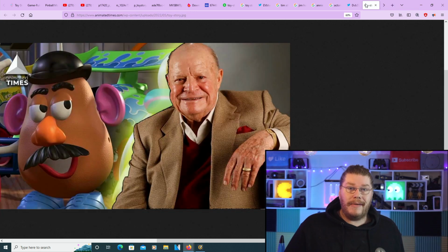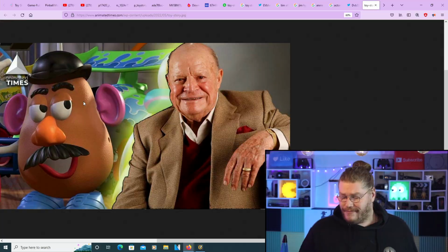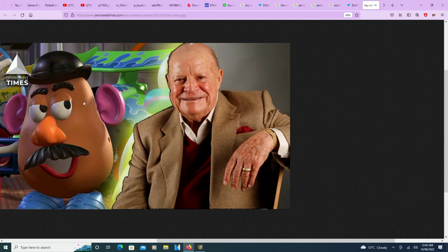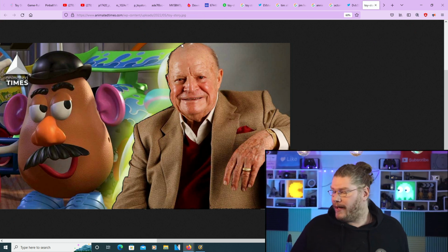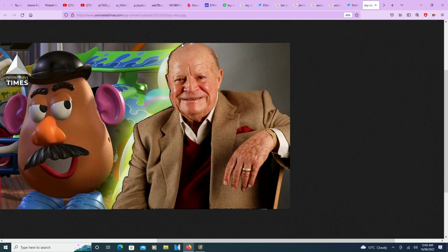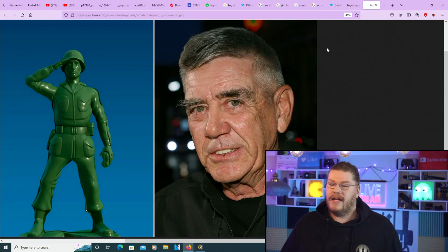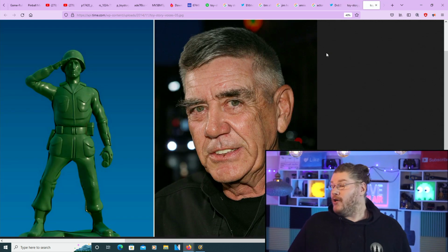Second on my list is going to be Don Rickles, who played Mr. Potato Head, right? Imagine having his voice in the game. Wow. But of course, he has passed away. Poor bugger. Look, drum roll. This is going to be my top pick for the voices they should have put in the game, but they haven't. Why Disney? Why Pixar? Why Jersey Jack? Drum roll. Here we go. This one should have absolutely been in the game.